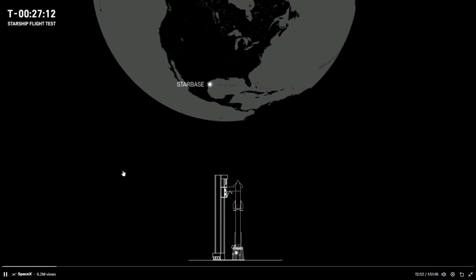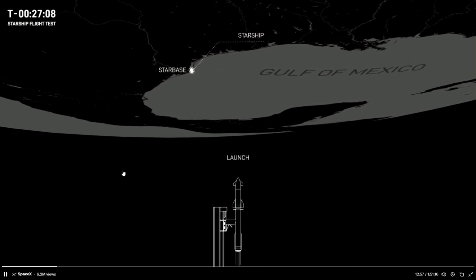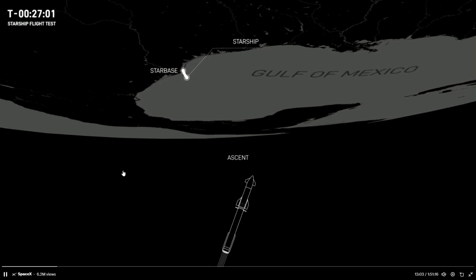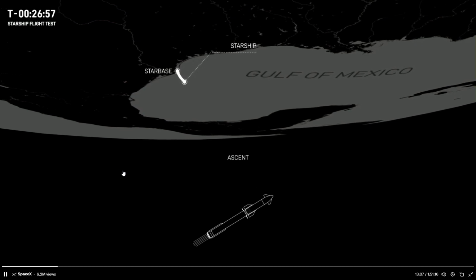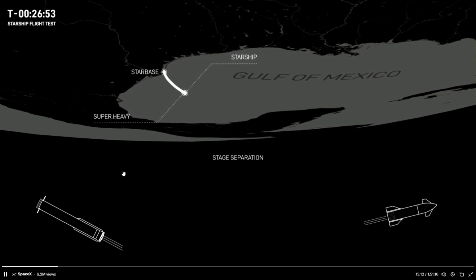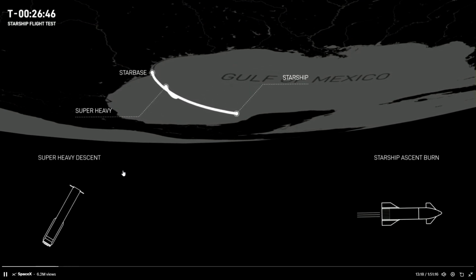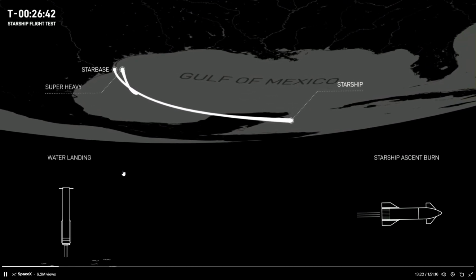About 27 minutes from now, Super Heavy will ignite its 33 Raptor engines and lift off from Starbase. A little more than 2.5 minutes into flight, the Super Heavy booster will separate from the ship in a hot stage separation, meaning that it'll light its engines while still attached to a partially lit booster. The booster will perform a flip maneuver, followed by a boost back burn. About 2 seconds after that burn ends, we'll jettison the booster's hot stage. As it heads back to Earth, the booster will attempt a landing burn before splashing down into the Gulf.